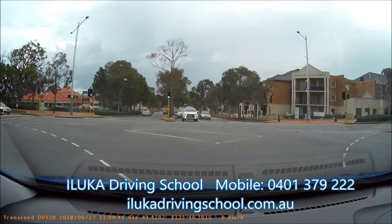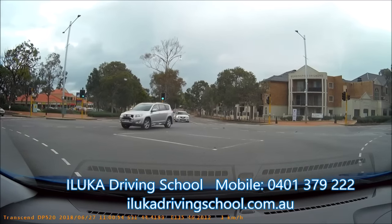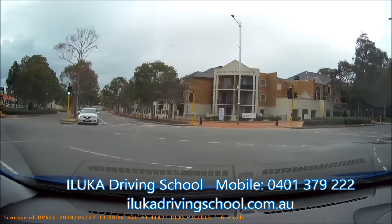All right, and I'll happily wait here until the lights change to amber and maybe change to red if it's not safe to go. I'm still not going to go because I can't see. Okay, now I can see past that car and I'll go.